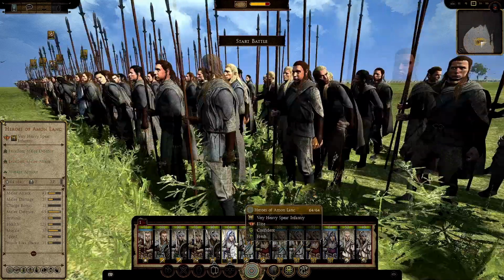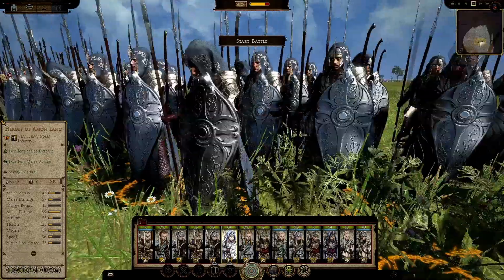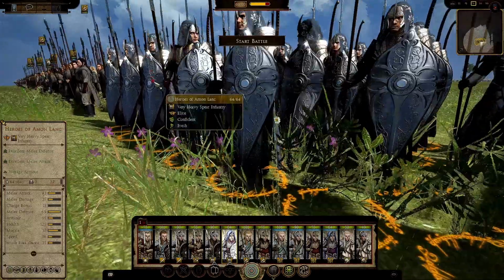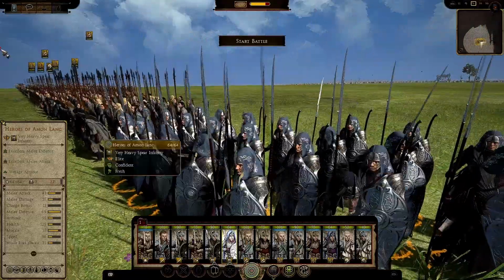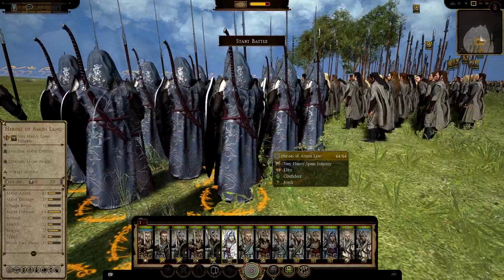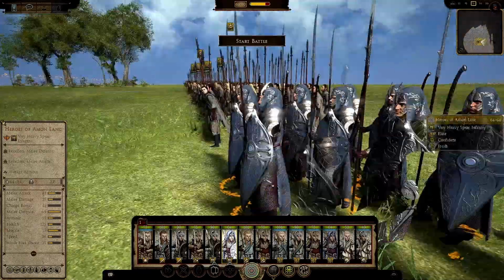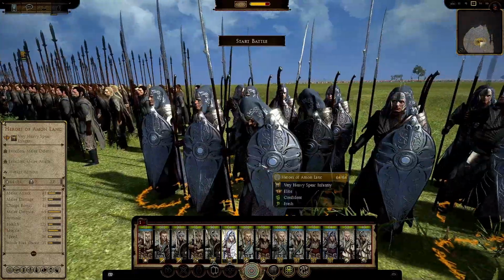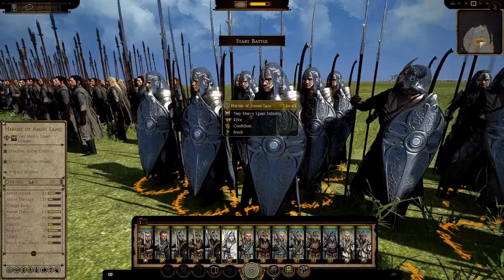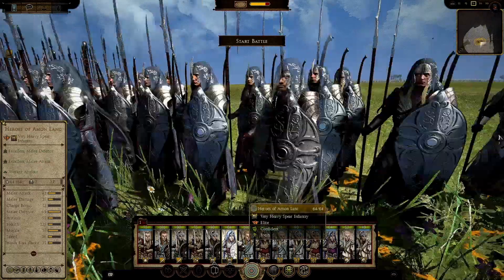Alright, and now we have the Heroes of Amon Lang. So those guys are heroes, and look at how they look. Those guys are elite, of course. Yes, of course, and they are very heavy spear infantry, and look at them, they even have swords on their back. This is cool, man, like ninjas. Okay, look at this, great. Okay, let me go to here, Heroes of Amon Lang.